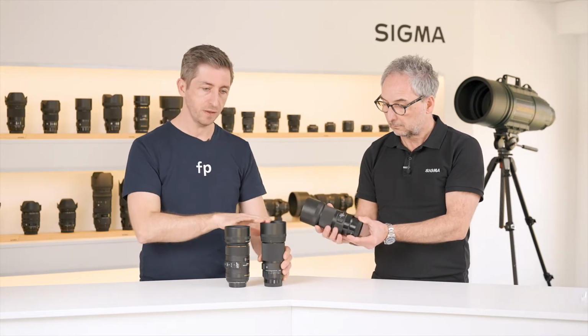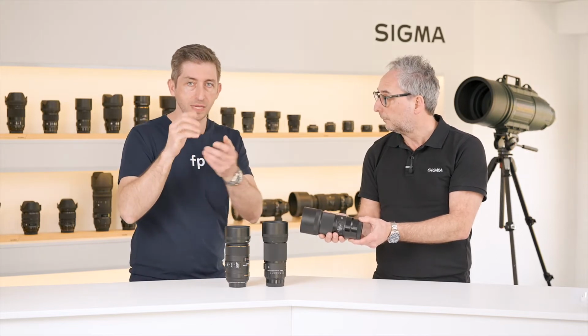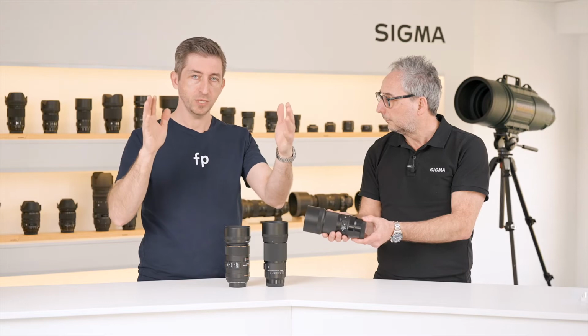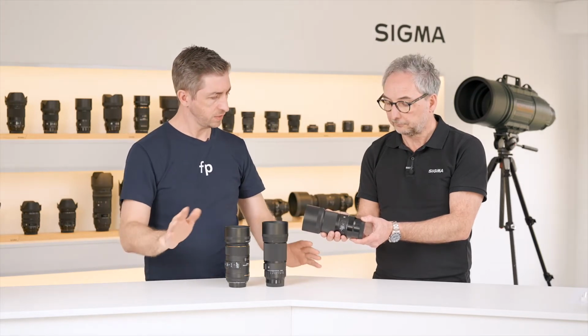The advantage of the 105 for me is that because you're further away to get the same magnification, you never seem to get in your own light. So if the sun's behind you, you don't get in your own shadow, which is a bit of a benefit. But both really nice lenses.